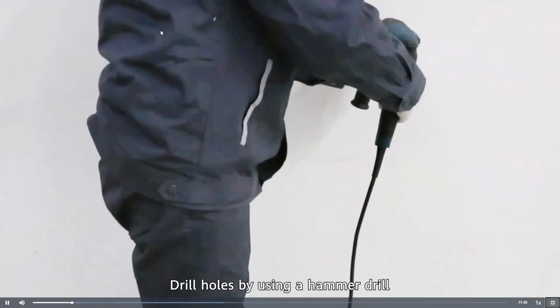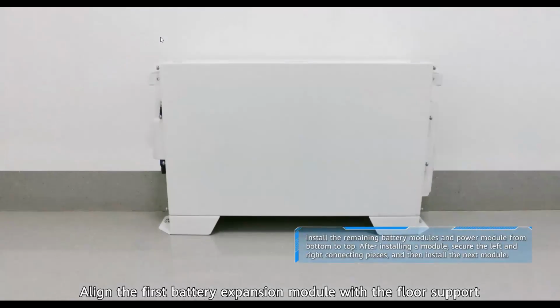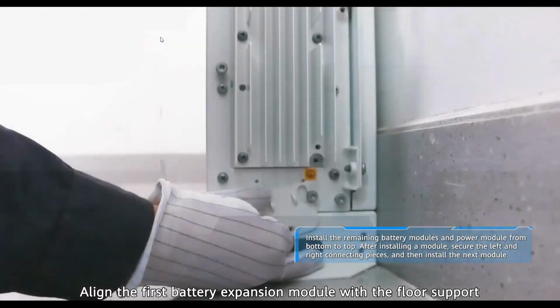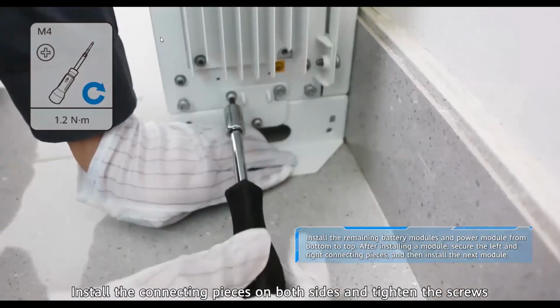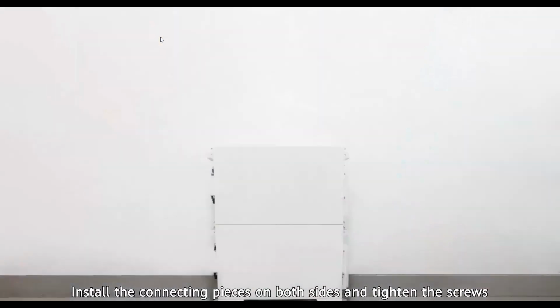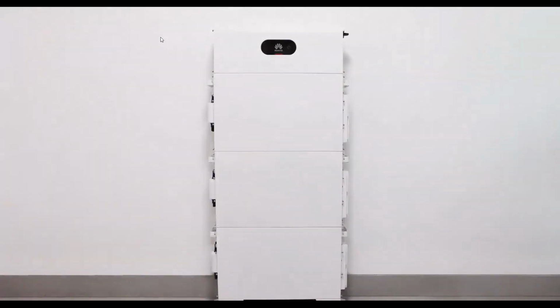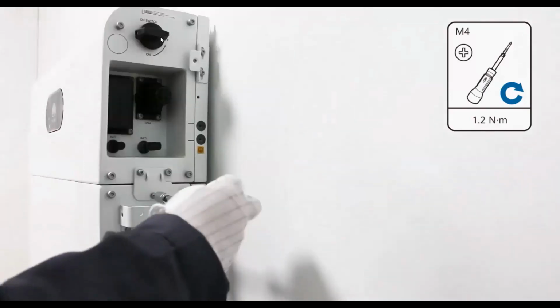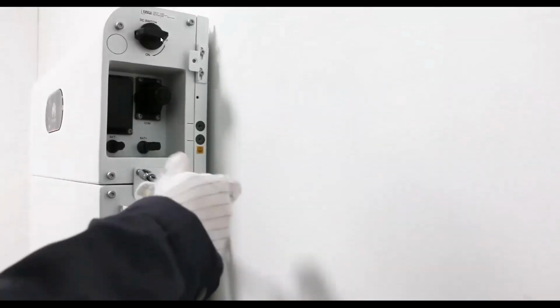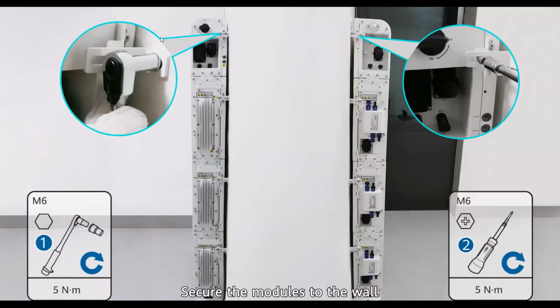Drill holes. Install expansion bolts. Align the first battery expansion module with the floor support. Install the connecting pieces on both sides and tighten the screws. Secure the modules to the wall.